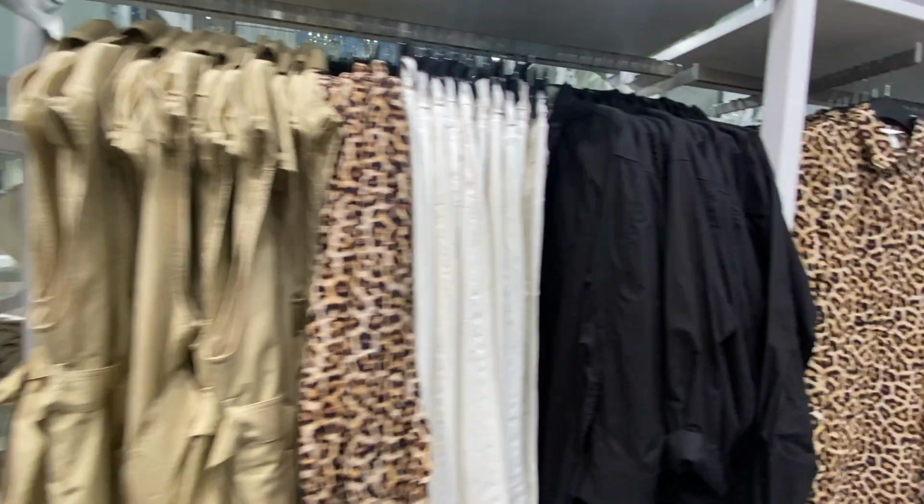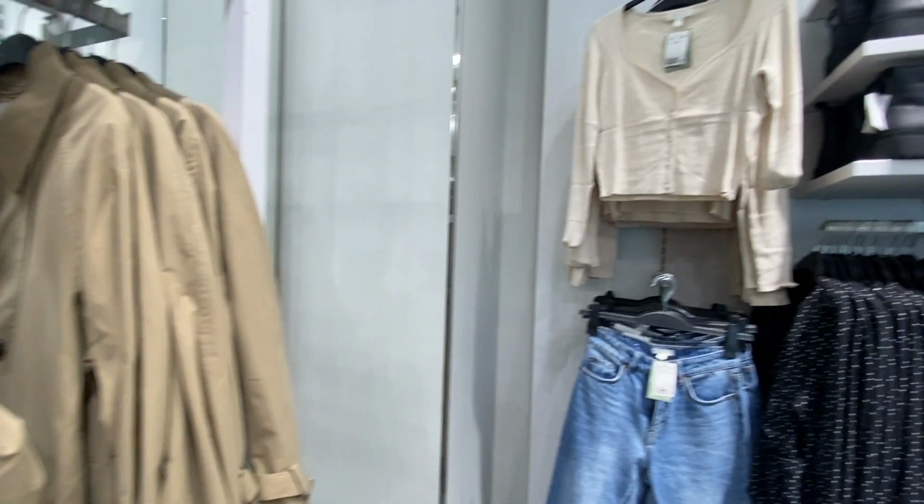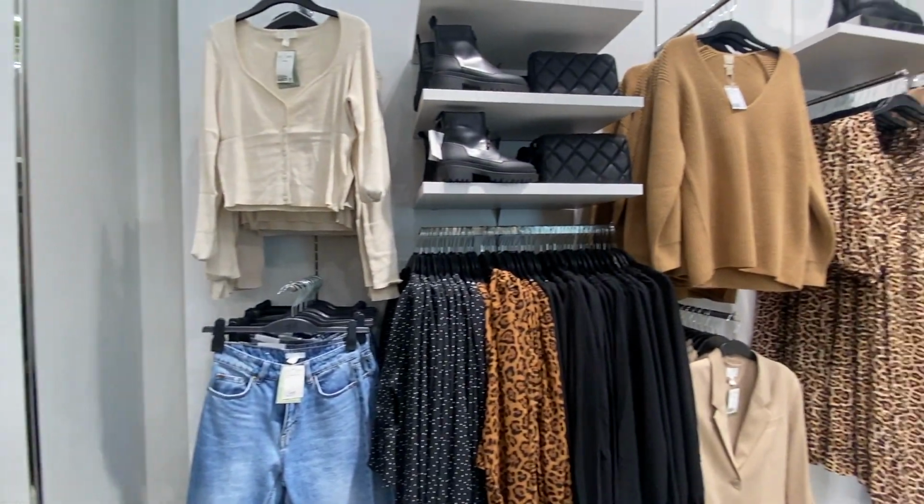I think I've gotten so used to my own rules that sometimes I stop even thinking about them, and then just walking into an H&M and deciding on impulse, like, oh, I'll take this. So yeah, this is something I'm going to be a little bit aware of.